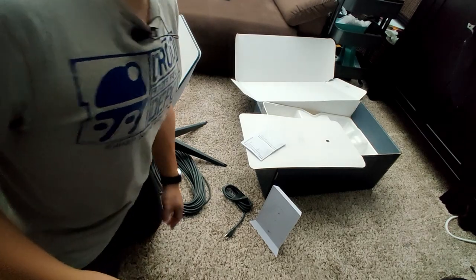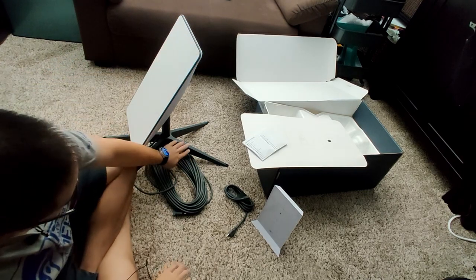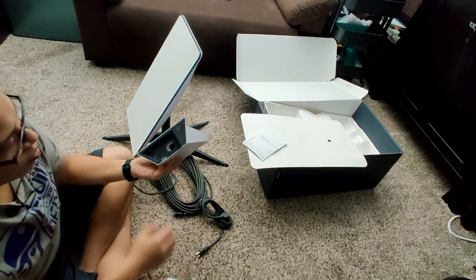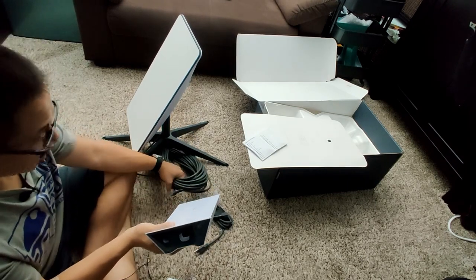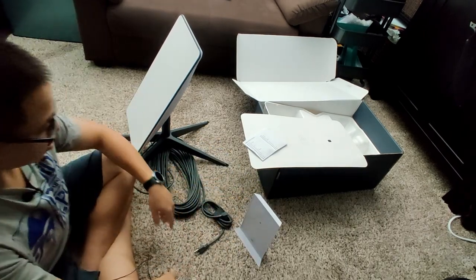So as you can see here, there's very few items inside the box itself. We have only four items here. We have the dish itself, the base for it, the power cord, and then the wireless Wi-Fi router. You can see in the bottom there's only two cords, the power cord and the cord to attach to the cable that attaches to the dish. Now, it is only Wi-Fi. You need a special adapter to put the rest in there.